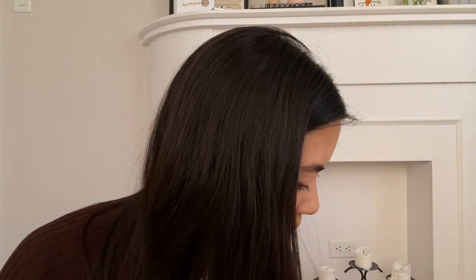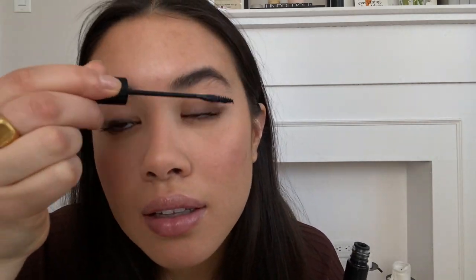Okay, so I curled my eyelashes, and now I'm going to apply the Victoria Beckham Beauty Future Lash Mascara. I'm using a lot of Victoria Beckham today, and I'm going to use their Bitten Lip Tint in Bijou. This one's darker than Cherie, so I save it for the dramatic shoot days.